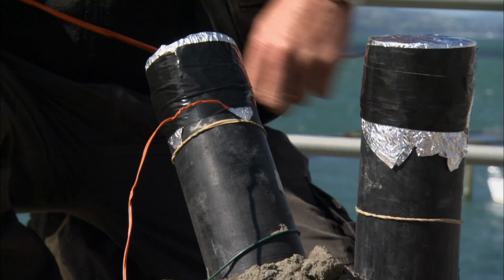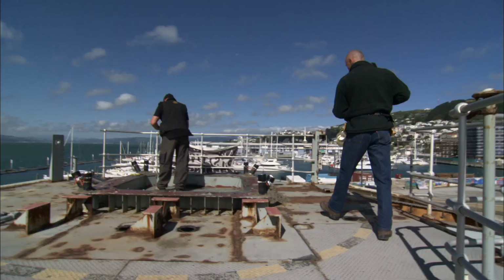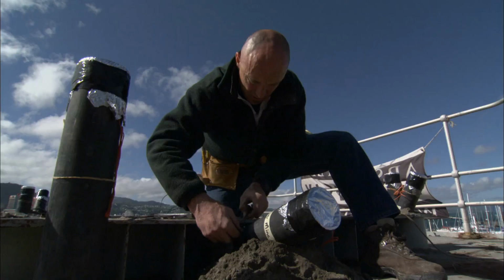The high explosives that actually sink the ship don't put on much of a show. They're below the waterline. So it's these fireworks the spectators will be seeing.